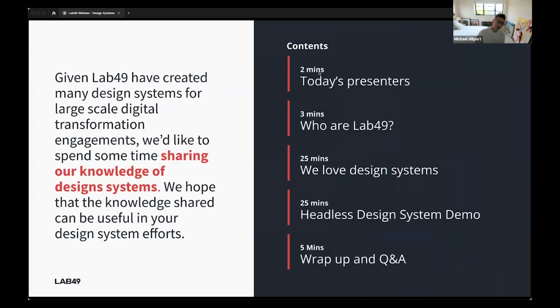So, we've created quite a lot of design systems in our time, not just for Lab 49, but before we worked here. We've worked on many design systems through large scale digital transformation engagements. And I guess really the point of this webinar is that we wanted to share some of the experiences that we've had working with these clients because hopefully that information might be useful in your own efforts with design systems. So today it's going to be Brian presenting and myself.